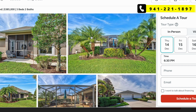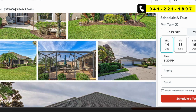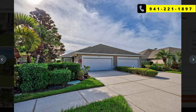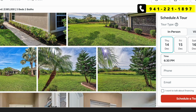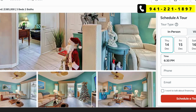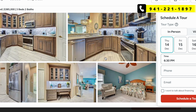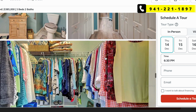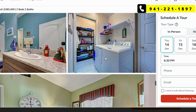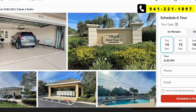Yeah. I mean, it is a little smaller though. Does it have a pool? It's a villa. Is that a villa? Wow. So this must be in a community. So 385 for a villa. It does look more HOA-y too. It's like the neighborhood. Yeah. You can kind of tell. It's very nice. It's really nice. Seems like it has the wood-like tile flooring throughout. Yeah. Nicely updated. And yeah, generally there it is. Villas of Sabal Trace 2.